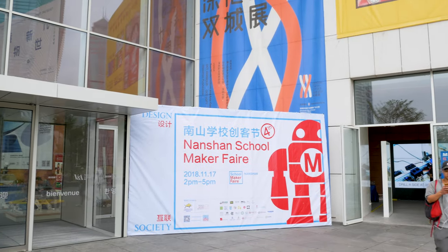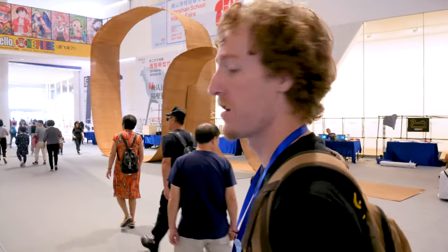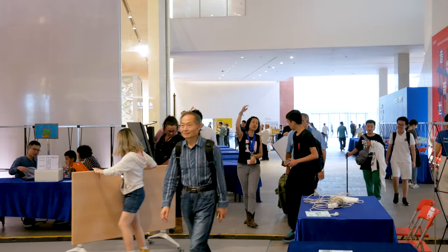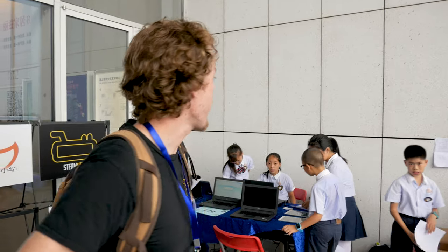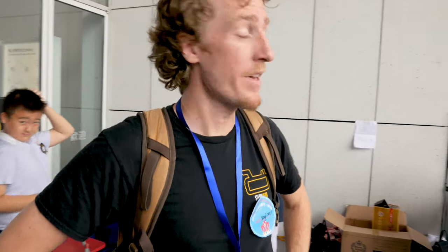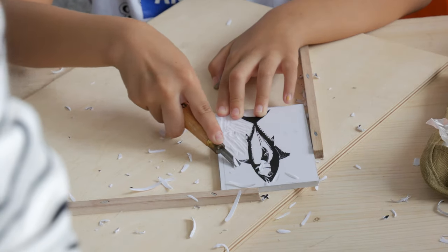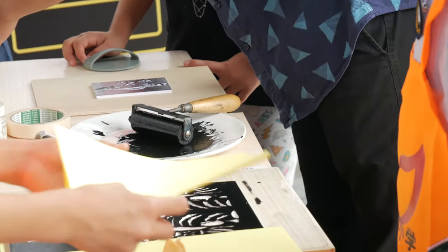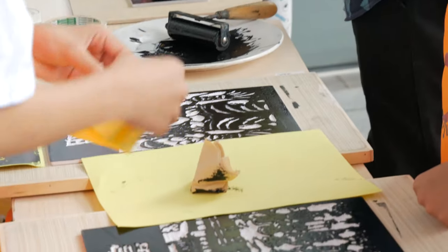So we are here at the Shekou Arts and Culture Center in SeaWorld, and we're setting up the School Maker Faire. And all these students are arriving with their projects, putting stuff up for our big 2 p.m. opening. So we are here at the Dongwan booth. These students are setting up their wood press printing area. So they've taken PVC board, cut it out, and they're going to invite people to come make their own prints.